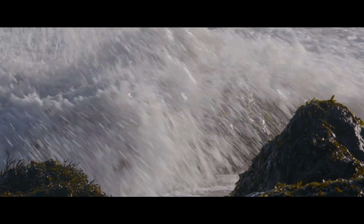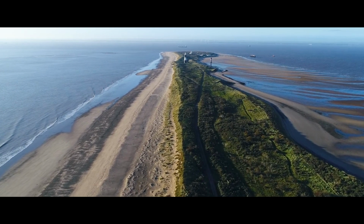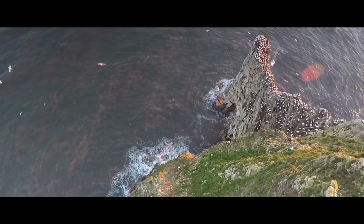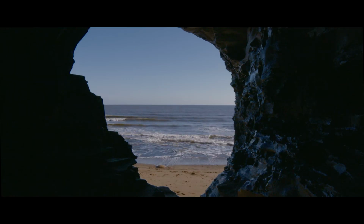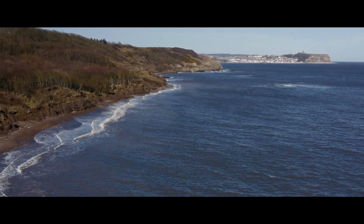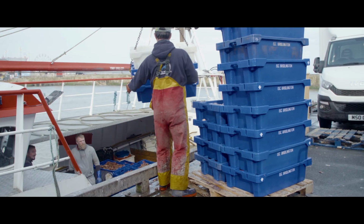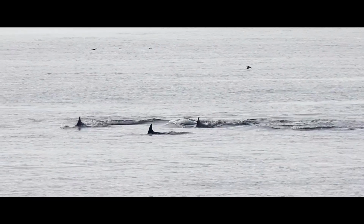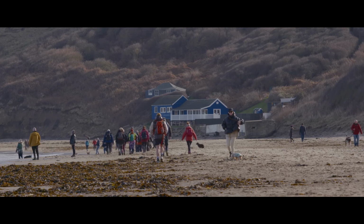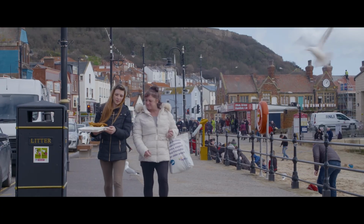Stretching for nearly 100 miles between Staithes in the north and Spurn Point in the south, the Yorkshire coastline provides a diverse habitat for a unique mix of wildlife and ecosystems. The Yorkshire Marine Nature Partnership brings together organisations who are working collaboratively to support and enhance the marine environment, recognising its past and protecting our coast and sea for generations to come. In this film, we'll meet some of those partners and discover a little of our much-loved Yorkshire coast.